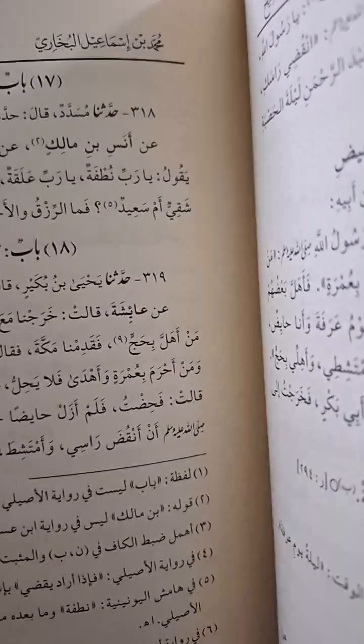وذكر في الفتح أن روايته بالتخفيف. And Hafiz ibn Hajar mentions in Fath al-Bari that his riwayah is wakala, not wakkala. Right? So these are differences between the nusakh and the differences between the riwayat.